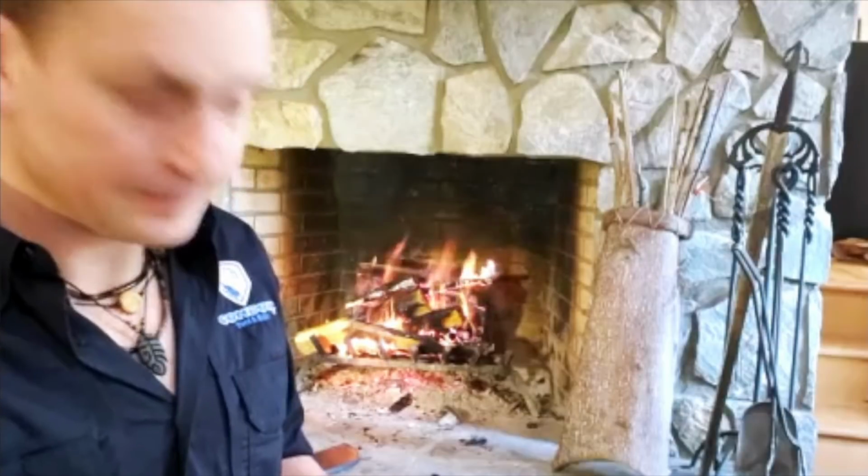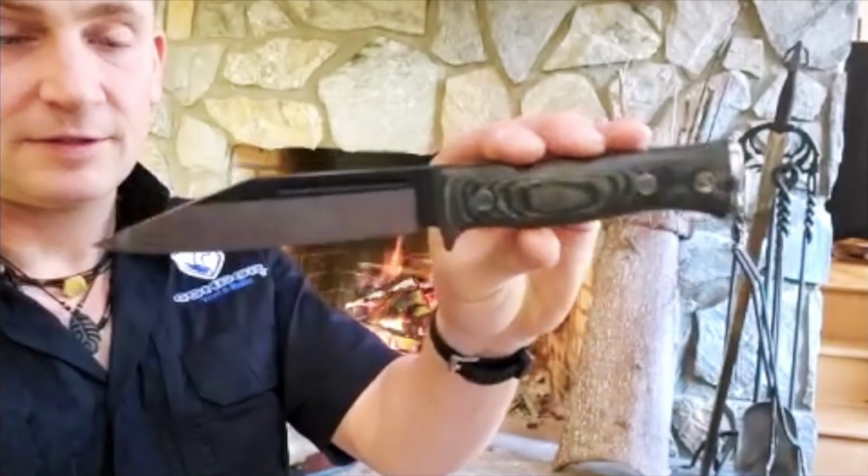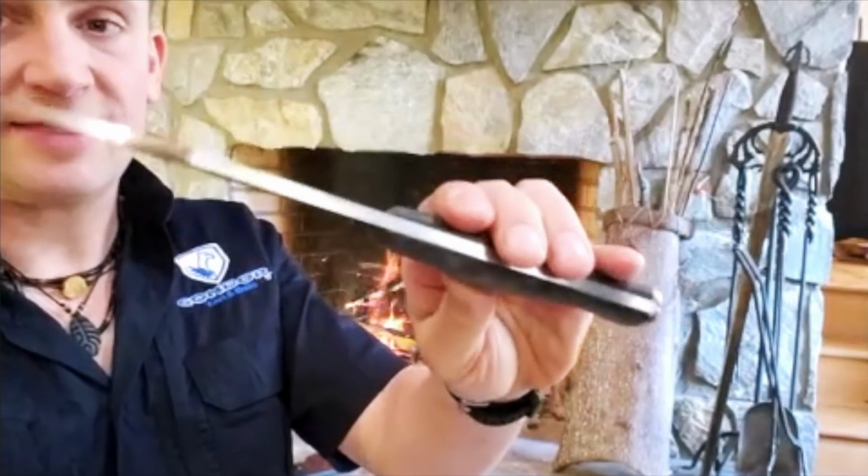On which one? The first knife that you showed, is that the Seacom? The folder? No, the one that you showed us that's near your fire hearth. Oh, the Sigrun. Oh no, that's going to be 1075 because it's going to be a thick guy. I like that pommel too. I like the pommel. It's pretty stout.